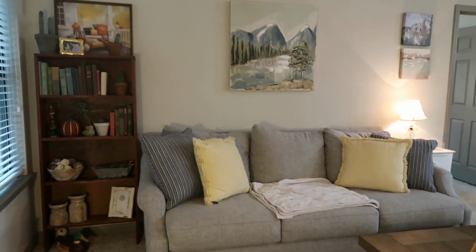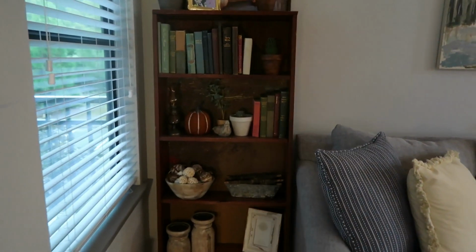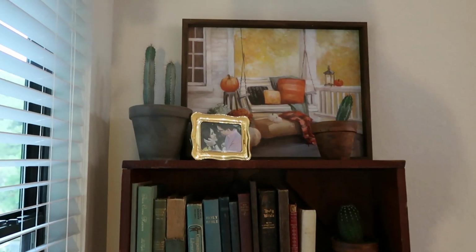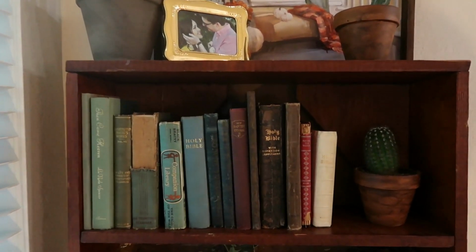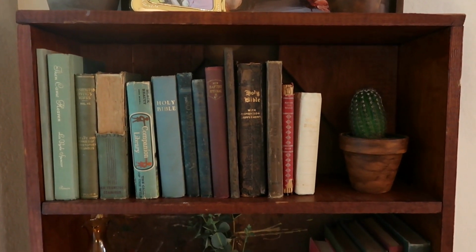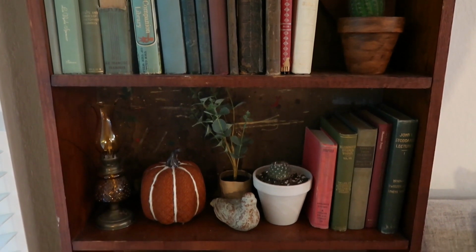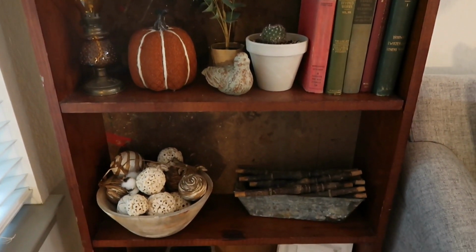Then here is this shelf, which is super cool. It was $20 at an antique store. I want to repaint or do something to the background of the shelf. I don't know if you can see, but it has some markings. But I also want to just collect a bunch of old books. I think that it would look really cool on this shelf. That's all I have so far, but I want to eventually get more.